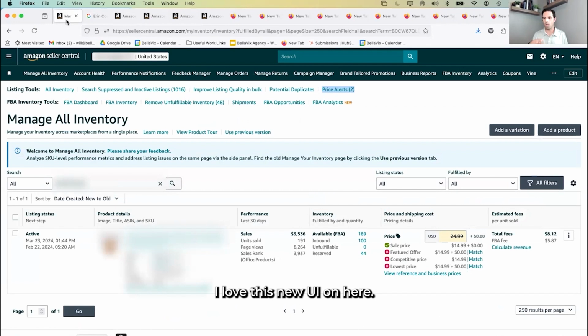I love this new UI on here. I can't get enough of it. The pricing and shipping costs, and then having these call outs in red. So as you're scrolling through the catalog, obviously in large catalogs, it's not economical. You're going to want to download the files and figure out where these are, and you can use lots of tools.